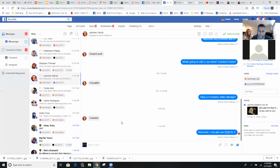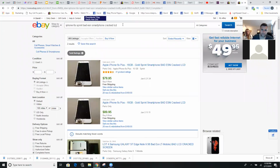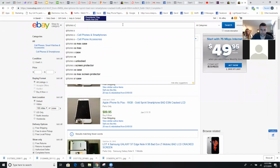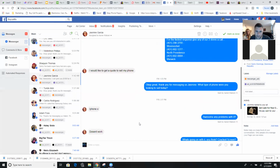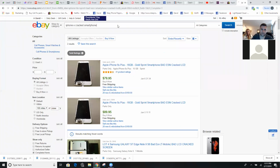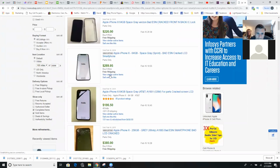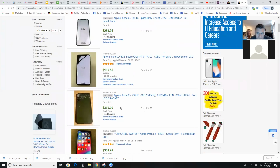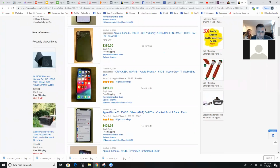Okay, so we don't want to assume that. Because now we didn't get a response on that. And an iPhone X, let's see what the cracked screen ones are selling for. And we don't even know the carrier on this. So this could be AT&T, Verizon. So we need a little more information to give a more accurate quote, right? Yep. So let's look up the range that they're in. iPhone X, battery SN, cracked front and back, 220. Oh, that's iCloud lock too. Look at this. Battery LCD cracked. It's worth $380, $359. So that's kind of a lowball on that, right?